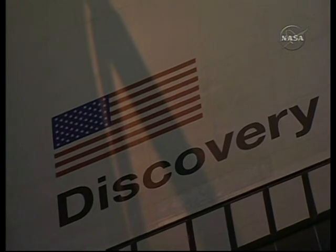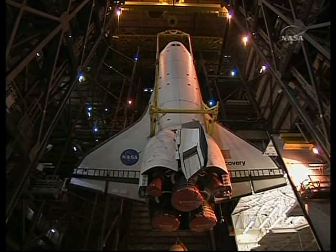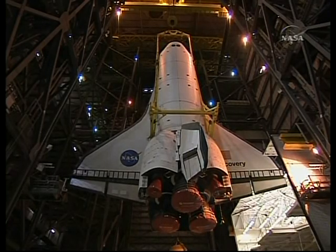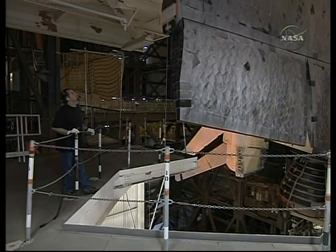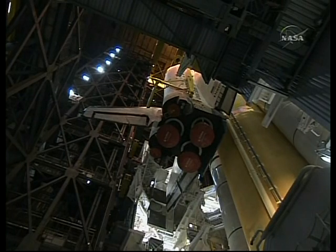It takes approximately 12 hours to lift the orbiter and get it into the mate position. Technicians closely monitor the movement of the orbiter and are in radio contact with the crane operators at all times. Here you can see the Space Shuttle main engines with their red protective engine covers that are removed before flight.